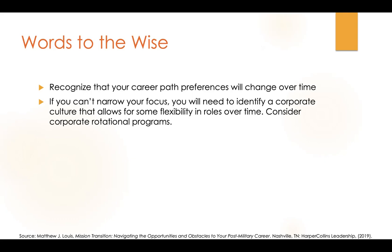All right. If you can't narrow your focus, even in spite of the prioritization matrix, you're going to need to identify a corporate culture or maybe a size of an organization that allows flexibility in roles over time. One thought is to consider rotational programs that enable you to work in multiple areas of an organization prior to determining in which part of that organization you would choose to end up working.